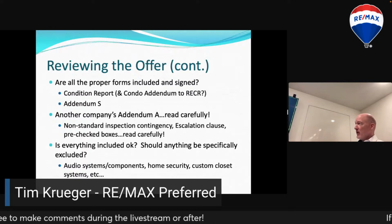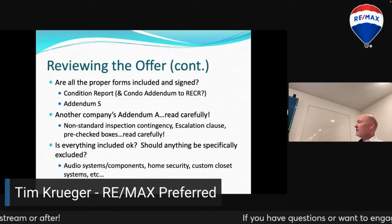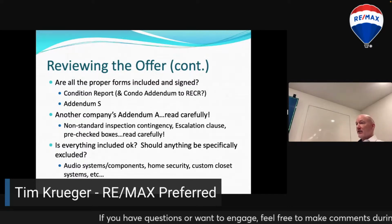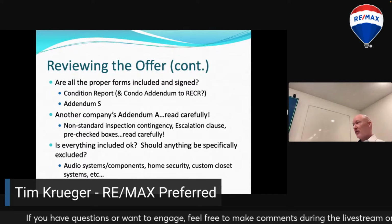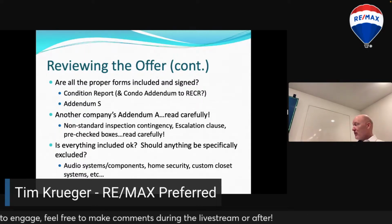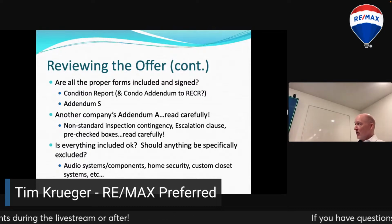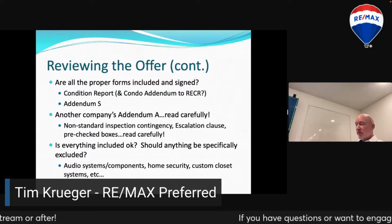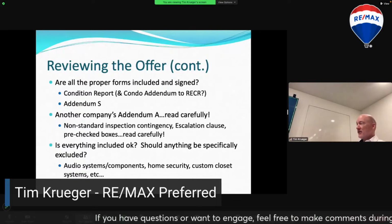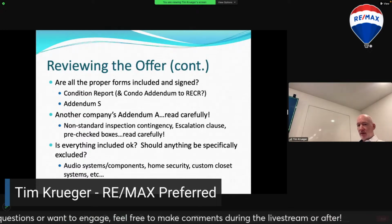Be very careful with another company's addendum A or anything that's written in, really anything outside of those WB forms, although the WRA forms, the ones that they create, you can rely on those as well. But anything else, you just don't know. And we have to be very careful about reviewing these, because these are not standard documents, even though different brokerages' addendum A's are pretty standard.